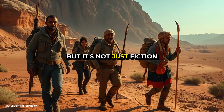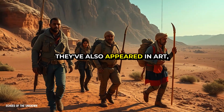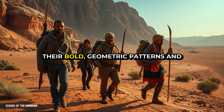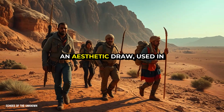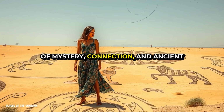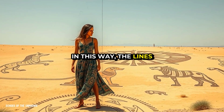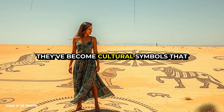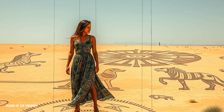But it's not just fiction that has shaped how we view the Nazca Lines. They've also appeared in art, advertising, and even fashion. Their bold, geometric patterns and recognizable animal shapes make them an aesthetic draw, used in modern design to evoke themes of mystery, connection, and ancient knowledge. In this way, the lines have become more than an archaeological site. They've become cultural symbols that resonate with people across different mediums.